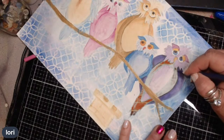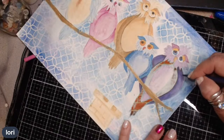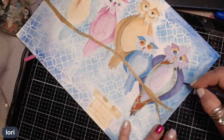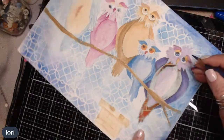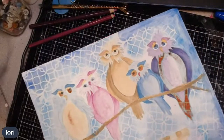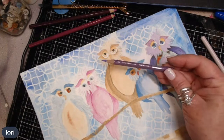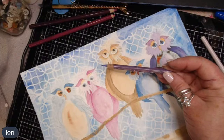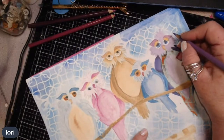All right. So now I'm just bringing a little bit of this dark purple in. Now let's switch over to the lighter. So I've got this lighter purple, and then one of my favorite Prismacolors is this Parma Violet. And I'm going to use this around my owl eyes.